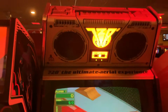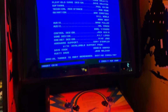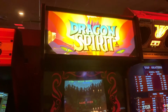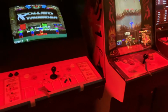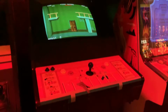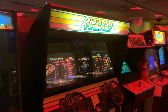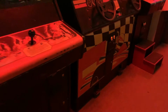And then we've got 720 from 1986. Dragon Spirit from 1987. Rolling Thunder from 1986. And then we've got the Final Lap 2-player cabinet from 1987. I don't think I'd ever seen the 2-player variation on that, so that was kind of cool to see.